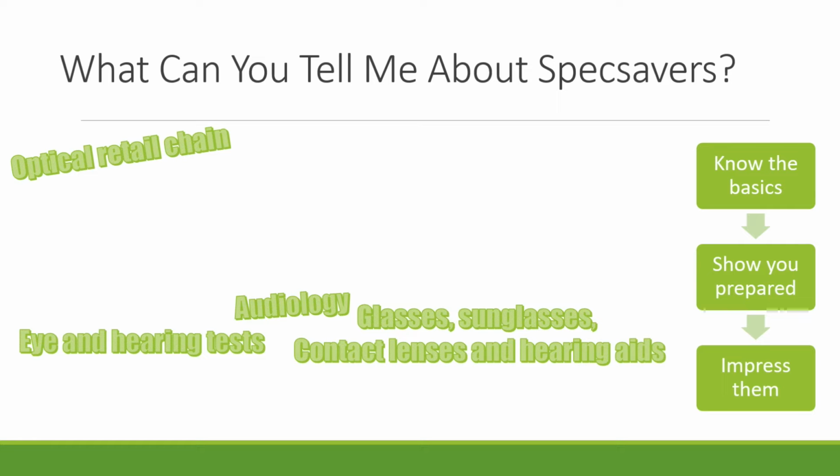They offer eye and hearing tests because people come in to have an eye test, and then from the results, they can decide that they need glasses or their prescription changes, and that is how they generate a sale. People come in for a hearing test, find a problem with their hearing, and then Specsavers is ready with hearing aids for them. The two businesses work together really, really well. One service supports another product.